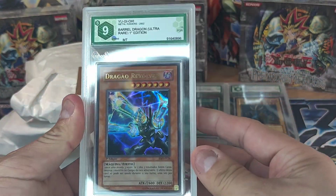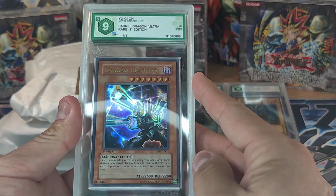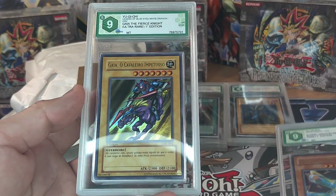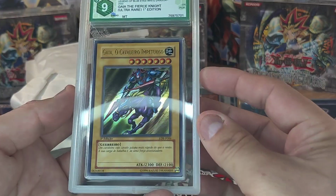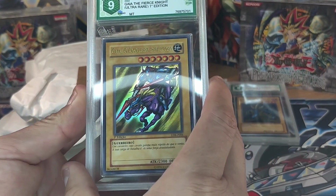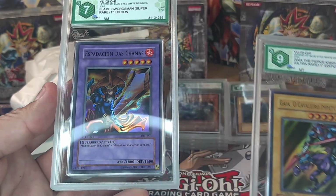So it's Barrel Dragon, 9. I'll take 9s any day, my guy. Tell you what. Wow, man. Here we go. And then a 9. The Fierce Knight. How am I getting 9s, bro? Wait, you know what? Again, the centering is not as bad as I thought. Right, come on. Again, guys, most of these guys are going to be for sale. Ooh, oh, it's a 7.